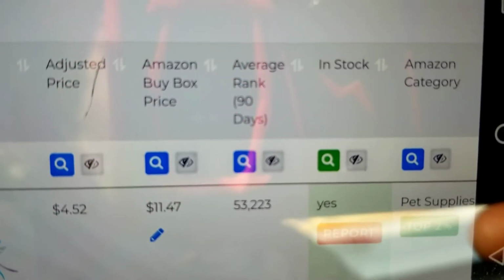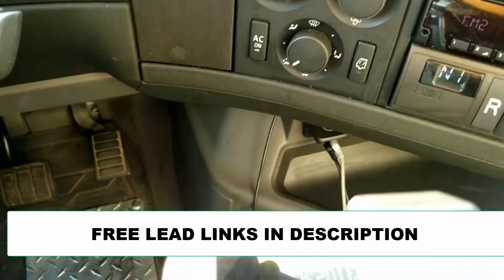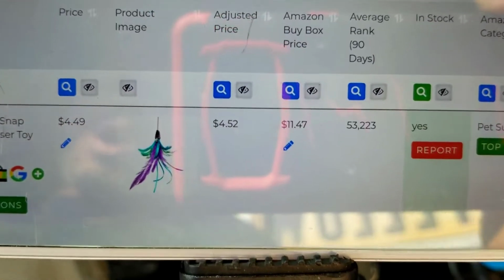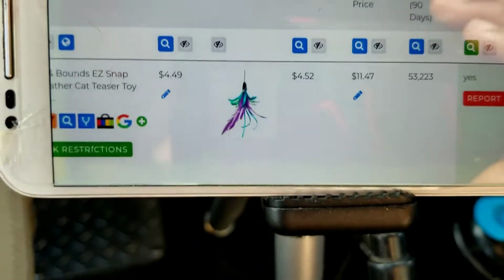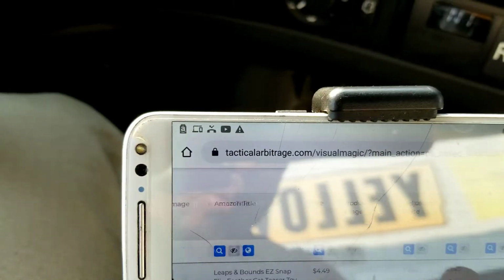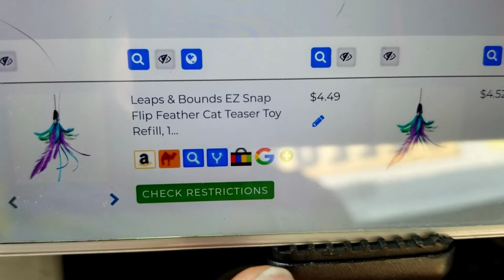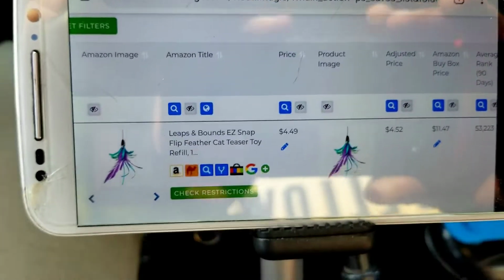Look at the average 90-day rank. Okay, 3,200, and wait, no, 53,000. Hold on, trying to get away from me. 53,223. So there, you know, you're looking good. You can tell right away, because that category is pets. Now normally, if you were using the software, you would go ahead and click that button that says check restrictions. You don't have to do that today. I'm telling you right now, I've already done the process. I've done the vetting. You are approved for this product.